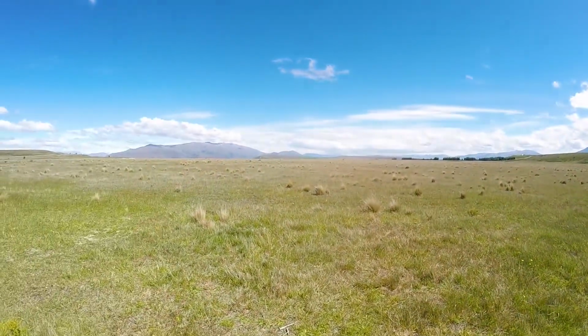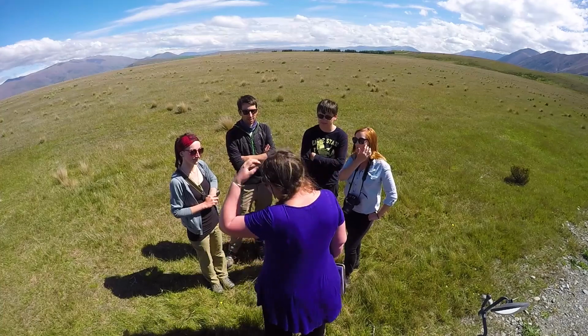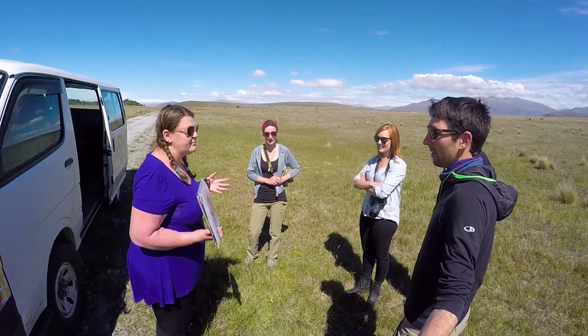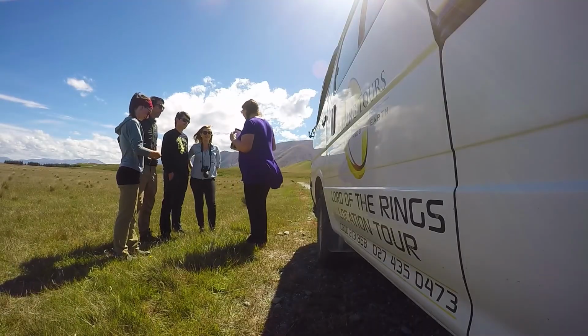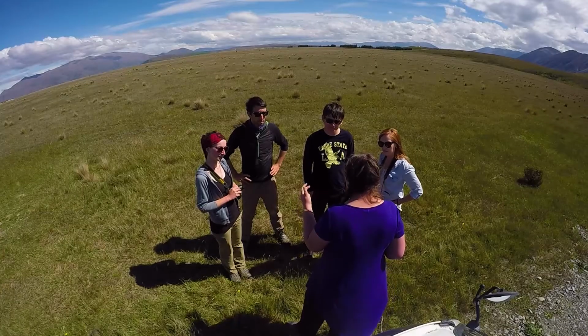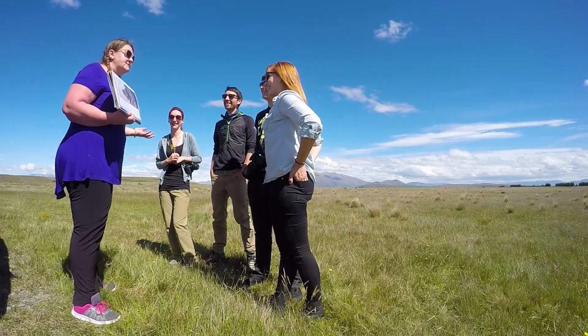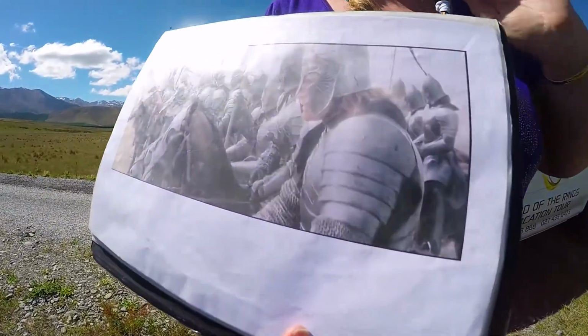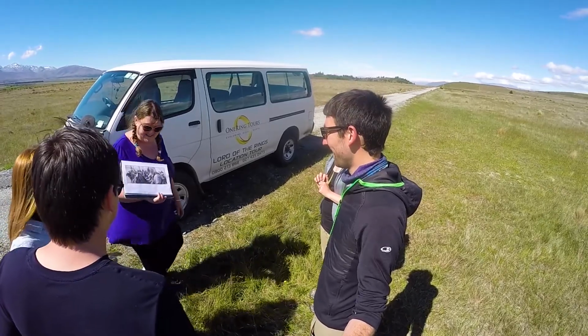One of the really cool things about this filming location is that this gravel road is the only one left in the South Island from when The Lord of the Rings was filming in New Zealand. And in this location actually is where the scenes from the Pelennor Fields battles were filmed. More specifically, it's when the riders of Rohirrim charge onto the field, as well as that moment where Éowyn stabs the Witch King in the face.